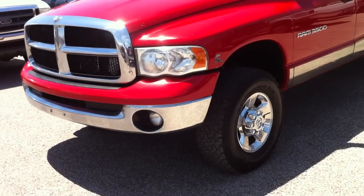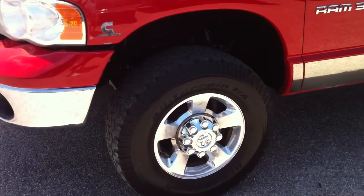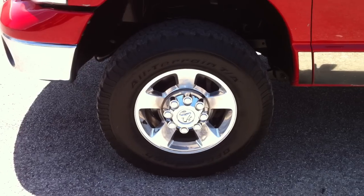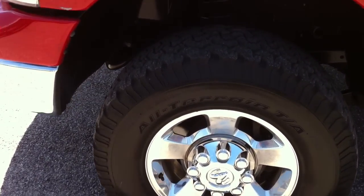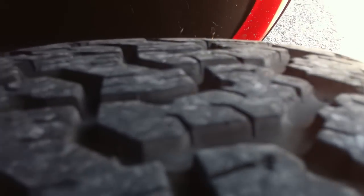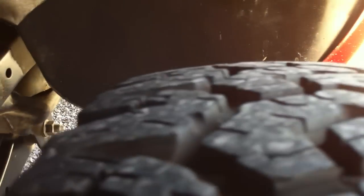Anyway, my job is to point out the problems with the truck so that if you purchase this and it gets across the country, you know exactly what you're buying, and there are no surprises. So I will do the opposite of what people do. I will tell you what's wrong and not what's right. What's right will speak for itself.